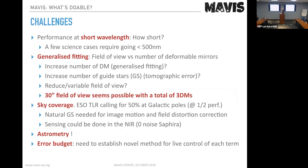So the challenges, of course, it doesn't come without challenges. The challenges are associated with the short wavelength. So how short do we want to go? There is a number of error terms in the adaptive optics error budget that are associated with the tomographic aspect of MCAO, which are essentially generalized fitting, which is the fact that we have only a limited number of deformable mirrors. So whatever is in between deformable mirrors is only partially corrected, and therefore there is a residual which might kill the performance at 500 nanometers if this residual is too big.